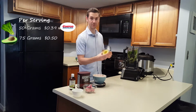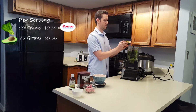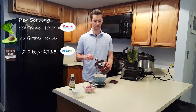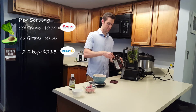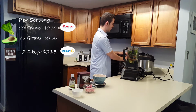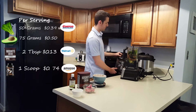And then we're gonna add about 50 grams of spinach, and then half an avocado, or about 75 grams. And then we're gonna add 2 tablespoons of 100% cocoa powder. Okay, and then we're gonna add a scoop of chocolate protein powder. So we're doing whey protein powder.